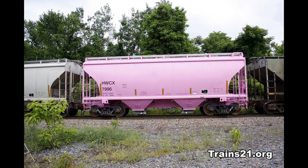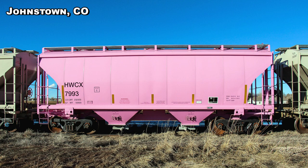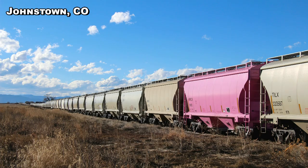In another sighting, the 7993 is seen under the crystal blue skies of Johnstown, Colorado. The track that this long line of hoppers is occupying is about 4 miles long and probably served to bring in a sugar beet harvest at one time. Now it's used to park empty cars, and sometimes you can even find oil tankers here, and at other times there's long flat cars that are used to transport those huge wind turbine blades.